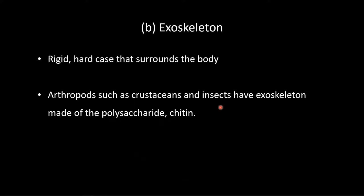Okay, now for the exoskeleton. Exoskeleton is outside, you know? The rigid hard case that surrounds the body. Arthropods such as crustaceans and insects have an exoskeleton made of the polysaccharide chitin.